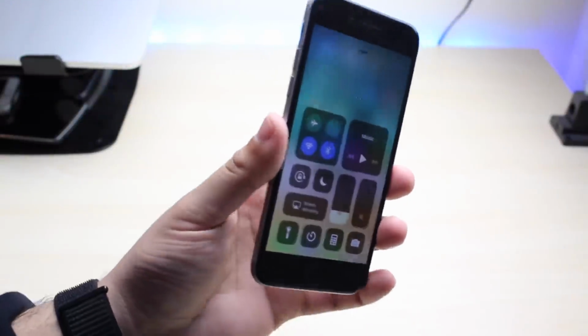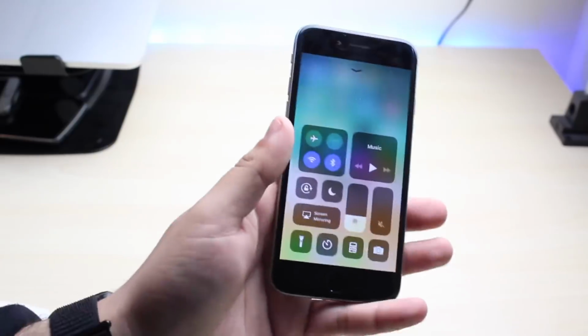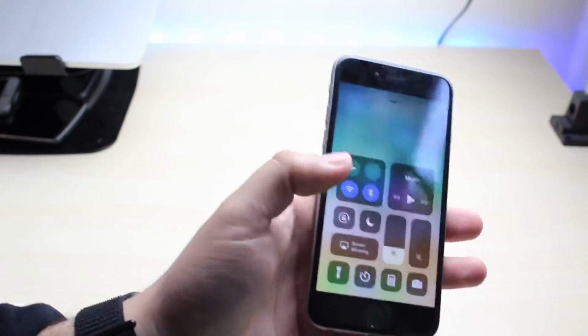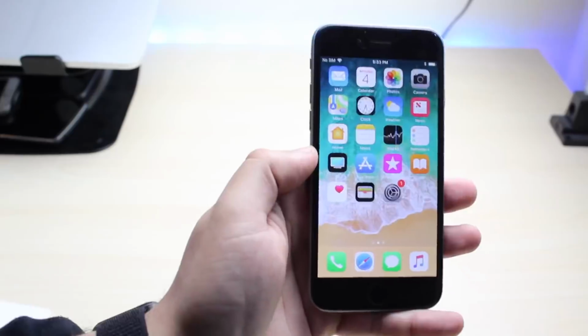So I installed iOS 12 beta 1 on my iPhone 6. We're going to take a super quick look at it. It's probably not even going to be that quick. It's going to be kind of a long video. Now iOS 12 came out to around 2 gigabytes on all my devices, so it's really not that big of an update, especially considering how many features were packed into this.